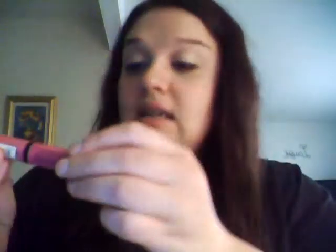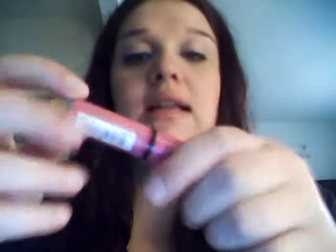Next thing is the NYX Butter Gloss, Butter Me Up, Strawberry Parfait. I thought this was going to be a thicker formula. It's actually quite sheer. It does smell and taste very tasty. If you want light coverage and something that's fun and different, try these butter glosses, but don't expect a ton of pigmentation.